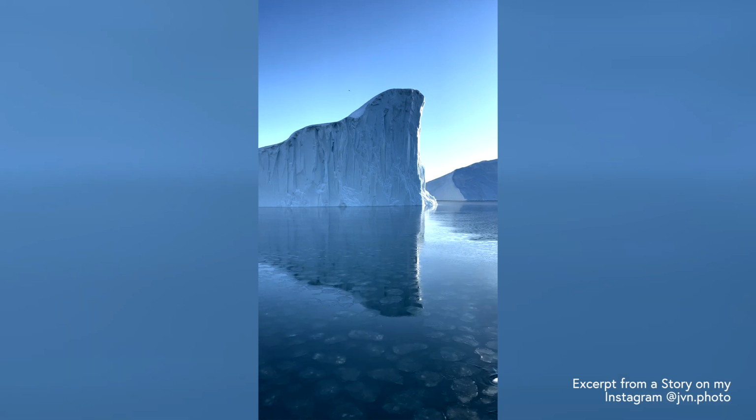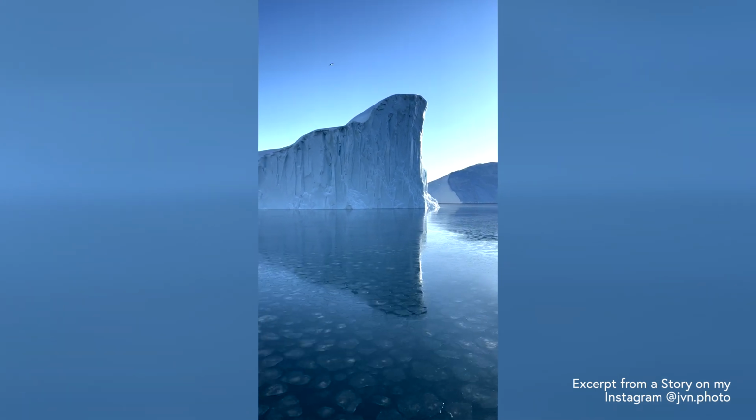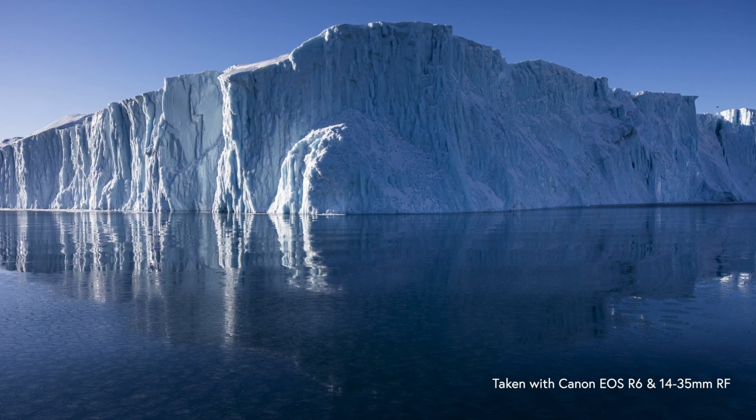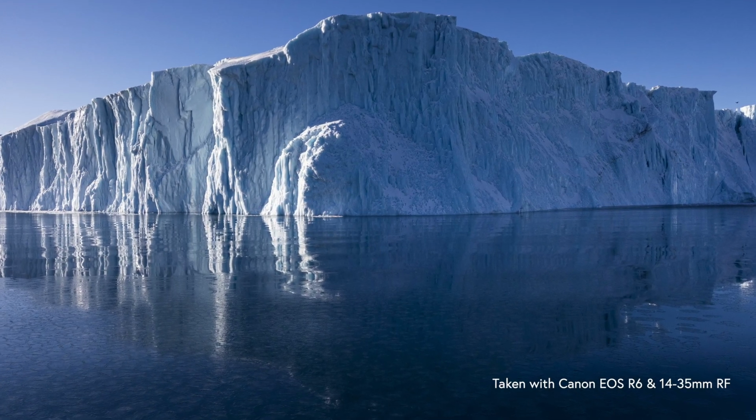The second boat trip was probably my most favorite out of all three. The reason for that was that the conditions had changed completely. Because there was no wind, the sea ice had started closing again, and this created a sort of mirror-like texture on the ocean water. And while we were sailing in between the icebergs, you could see all of the massive icebergs being almost perfectly reflected in the water. And this created a lot of photo opportunities.